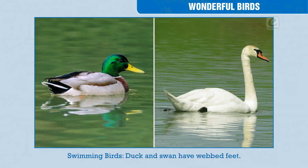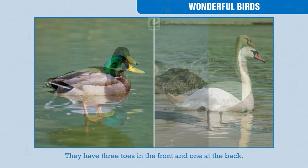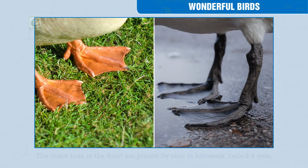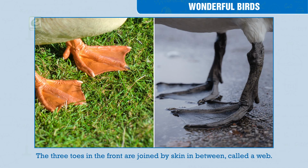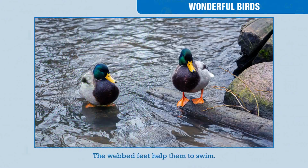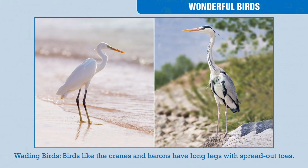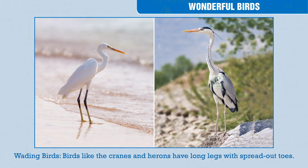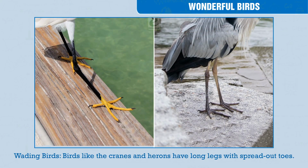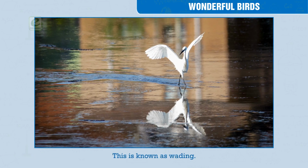Swimming birds, duck and swan, have webbed feet. They have 3 toes in the front and 1 at the back. The 3 toes in the front are joined by skin in between, called a web. The webbed feet help them to swim. Wading birds. Birds like the cranes and herons have long legs with spread out toes. They can walk through shallow water. This is known as wading.